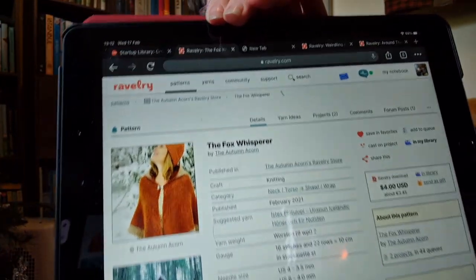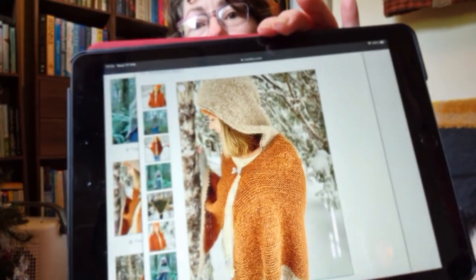So this is the Fox Whisperer shawl. Look at that. Let me get a bigger set of photos. It has a hood. I'll open this one up. There's a look at it with the hood up. It's knit with the unspun yarns like Nutidin, which seems to be sold out everywhere, and Plutaloopy, which I'm having a hard time finding. I'm just thinking, I've never knit with those kinds of yarns either.